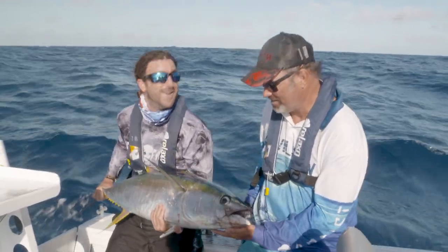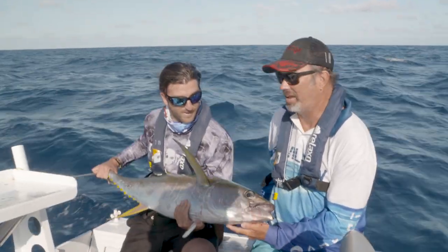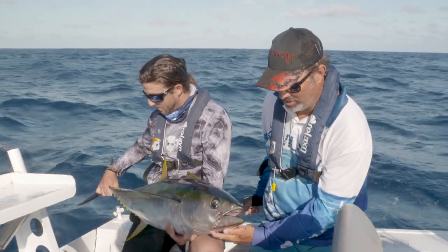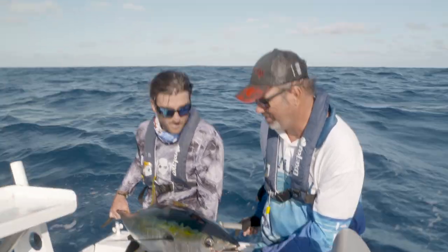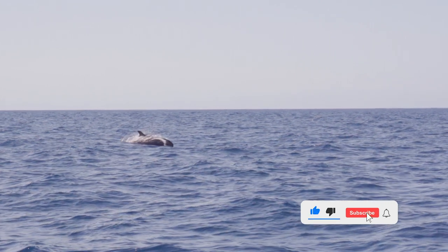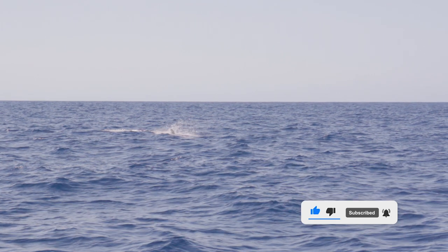What I love about it is another PB for you. Yeah, it's a good fish. I'm stoked with that. And I reckon there's some really big barrels out here as well, so we'll put this guy on ice and see if we can get a bigger one. Look at this beautiful pilot whale. It's bigger than a dolphin and smaller than an orca, and they love yellowfin tuna.